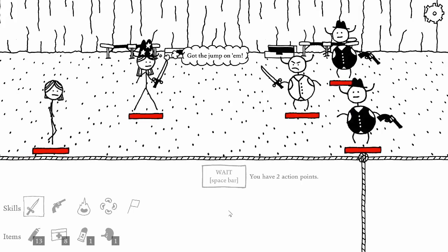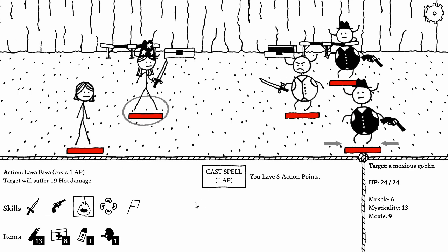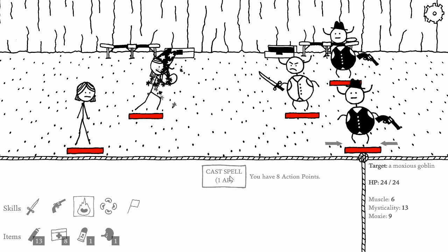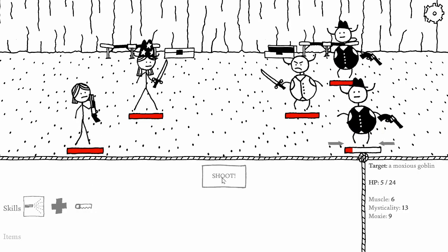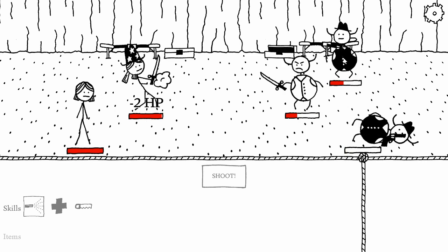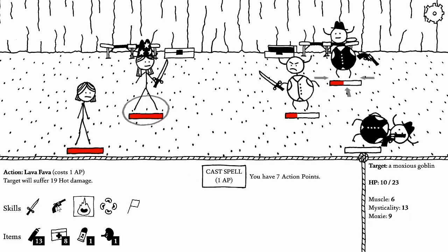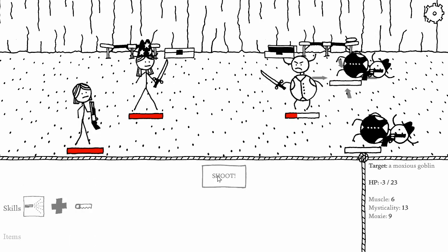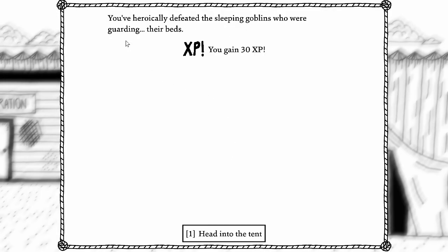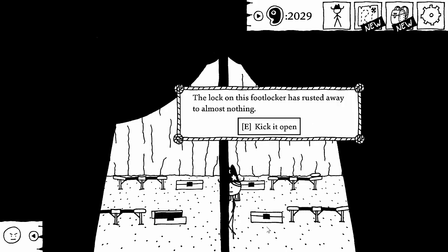Going guns blazing! Okay, 20, 23, 24, okay. You're gonna get the bang! Bam! Alrighty. Bye-bye. Bam! You heroically defeated the sleeping goblins who were guarding their beds. Head into the tent. Wait. No, go back!